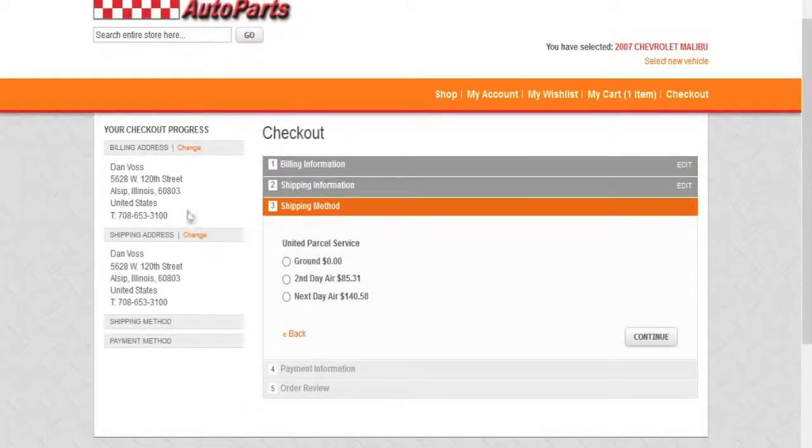As you see, on the left-hand side here, all of my information is being displayed again. In case I've made a mistake, I can go back and check, and I can see if there's anything I need to change. So the next step now, it's asking me what shipping method I want to use. As you can see on the screen, United Postal Service is how I'm shipping.